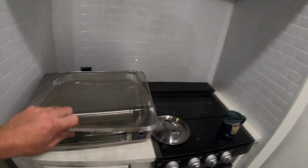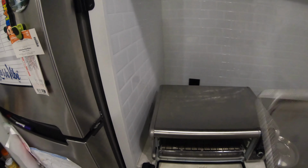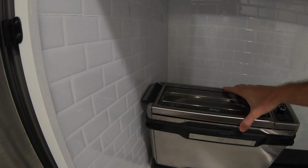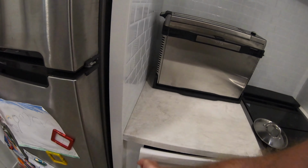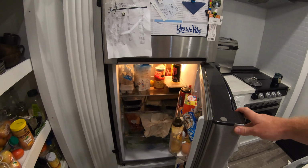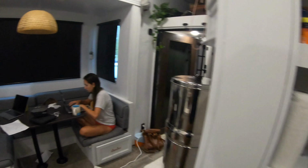So it folds up, actually. It stands up and has a stand where it'll stand vertical if you want to leave it on the counter. And then we typically will put it right here in this cabinet. Refrigerator is like a full-size apartment fridge, so plenty of space there for the 4 of us, and then typical pantry items.